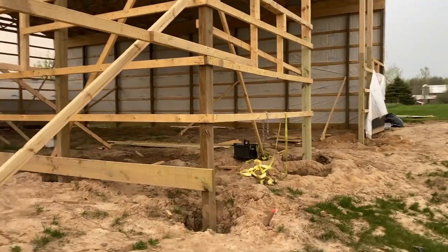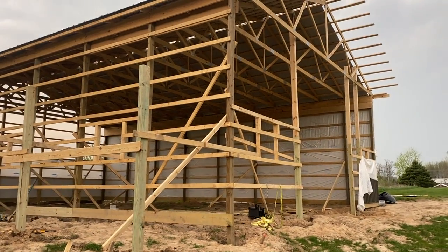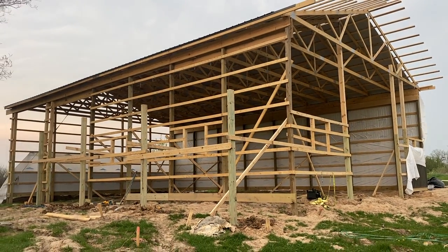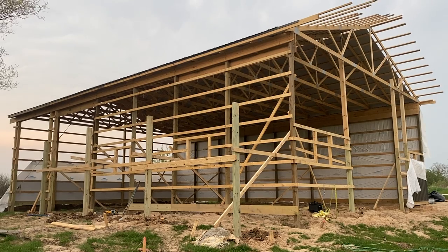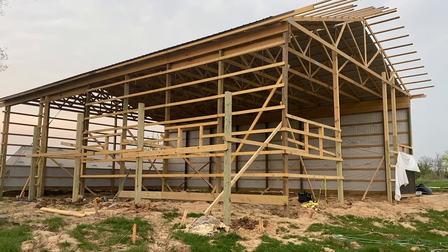But no, so they're just off for a supply run, some lunch, and hopefully we keep moving on this and we'll be ready by Saturday. But it's getting way more real as it gets more complete every single day. So let's keep the time lapse rolling.